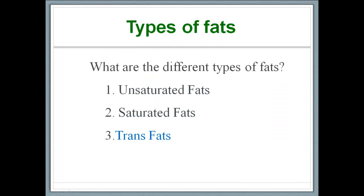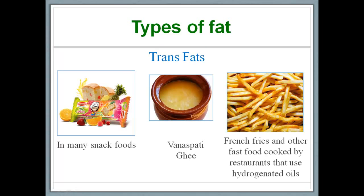Okay, let's learn a little bit about trans fats now. Trans fats can be found in many of the snack foods that we eat. You can find out how much trans fat is there in a particular food by going through the nutritional label on the food's package. We're going to learn about how to read a package label in a separate video. Vanaspati ghee, which is a type of oil used prolifically in Asia, contains a lot of trans fat. And many of the products like French fries and burgers that are cooked by fast food restaurants using hydrogenated oils have trans fats in them.